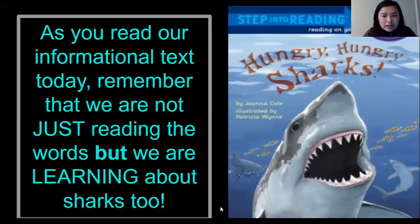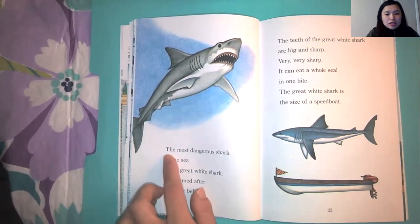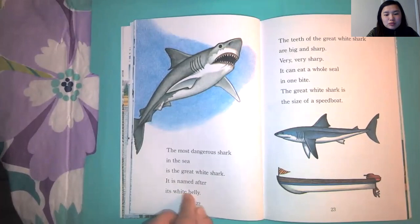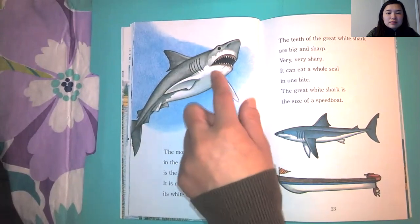This book is very fascinating, and we're going to learn about different types of sharks today, okay? So what we have here is the text. As I read, please follow along as we go. The most dangerous shark in the sea is the great white shark. It is named after its white belly. Look, there's the belly. It's nice and white underneath. So here we go.